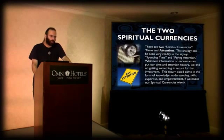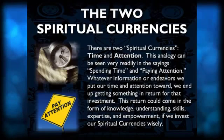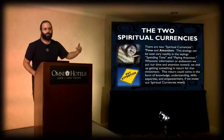There's two spiritual currencies, time and attention. This analogy can be seen very readily in the saying, spending time and paying attention. Whatever information or endeavors we put our time and attention toward, we end up getting something in return for that investment of these currencies. This is what real money is, folks. Real money. This will get you real money. Okay? If you want real money instead of the fake Federal Reserve nonsense, fiat paper currency money that isn't worth the paper it's printed upon, then keep thinking that that has value.